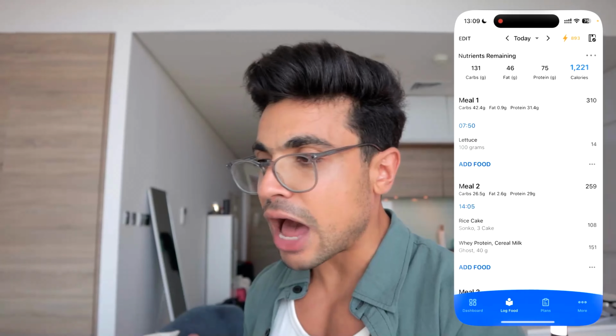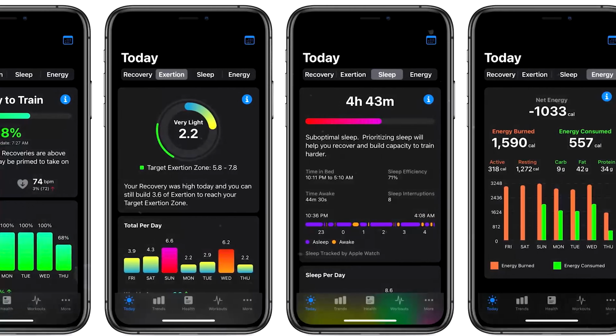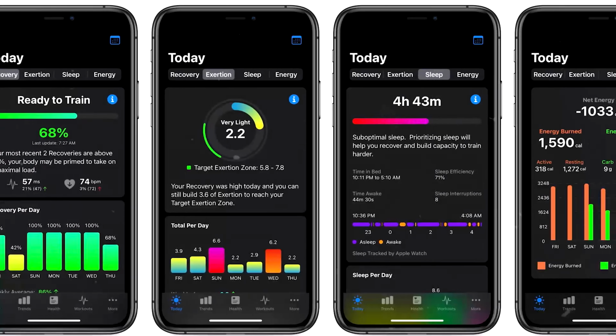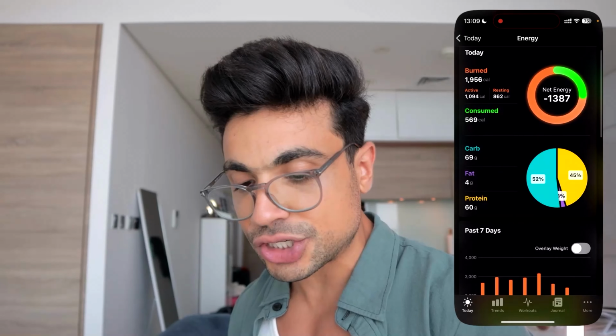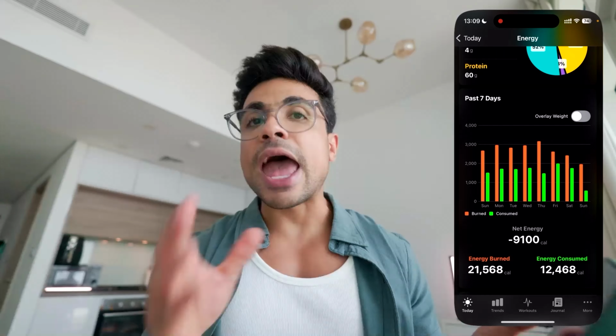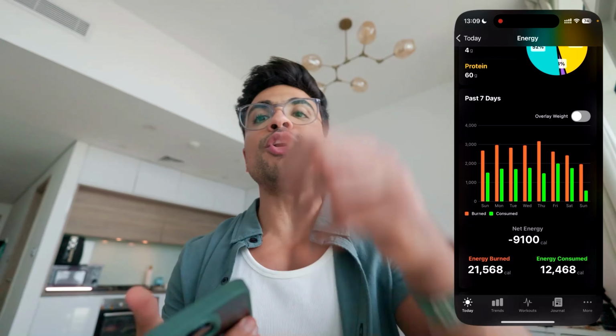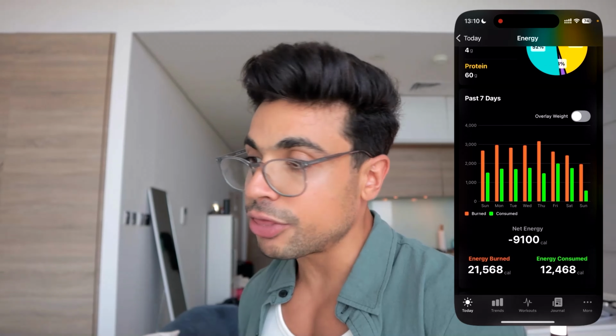Now you have an idea how I use it, but let me give you an extra bonus. Remember when we talked about an app called Athletic? That's a game changer in another way. If you go to Athletic right now, you can see in the energy section your weekly graph. It takes the green bars from MyFitnessPal. MyFitnessPal sends it to Apple Health, and Athletic takes it from Apple Health. And Athletic as well takes the red bars from the energy you burned on the Apple Watch, and Apple Health logged that. Athletic takes it and makes it a red bar.